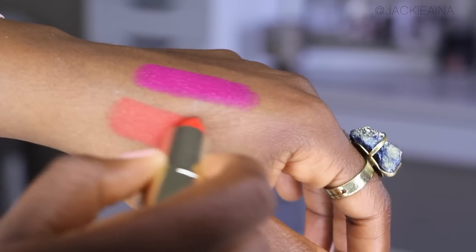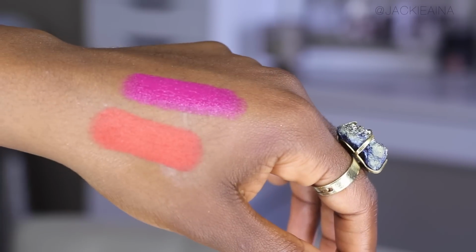Every girl of color, every girl period needs a beautiful one like this. It almost kind of bridges the gap between your fall lip colors and your summer lip colors. You can wear this one all year round. It's not too dark, it's not too light, it's just a beautiful statement color. And then I have Matte Passion, which is a super pigmented, bright, matte orange.